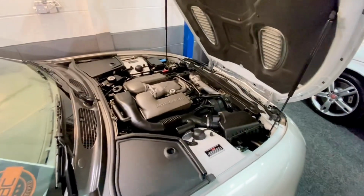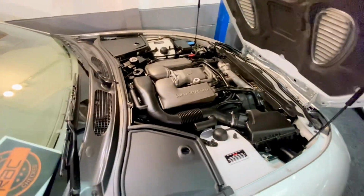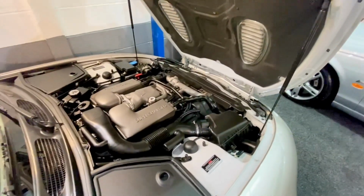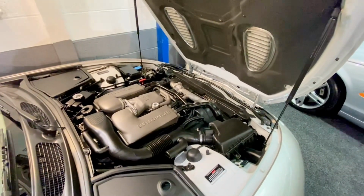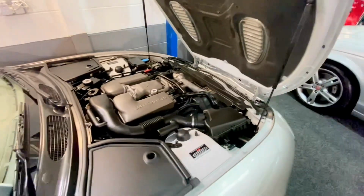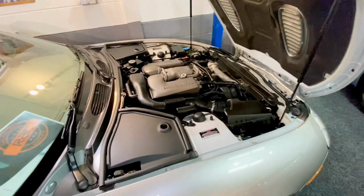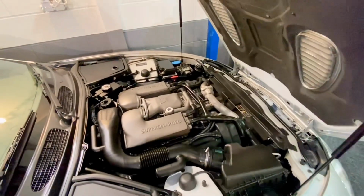All the engine bays on the cars are all detailed as well, as you can see. We spend a lot of time on those, detailing them. So basically the car is as mint underneath as it is on the top, and the paintwork itself, and the engine bay is as mint as the interior. Everything is done to the highest possible standards, so you could look around every inch of this car and you won't be disappointed.